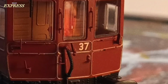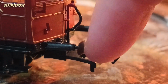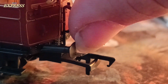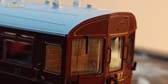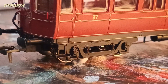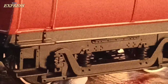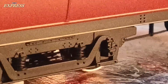Starting on the front end, you can see that the painting on the 37 is very crisp and clean, and it's got sprung buffers. Pretty neat. The windscreen wipers are separately fitted, and so are the handrails. On the side, the bogies are moulded very nicely. Look at that spring detail. The bogies are simple, yet clean.